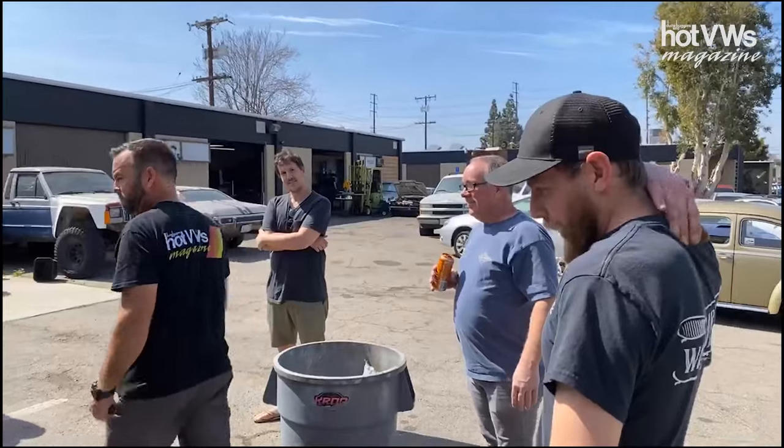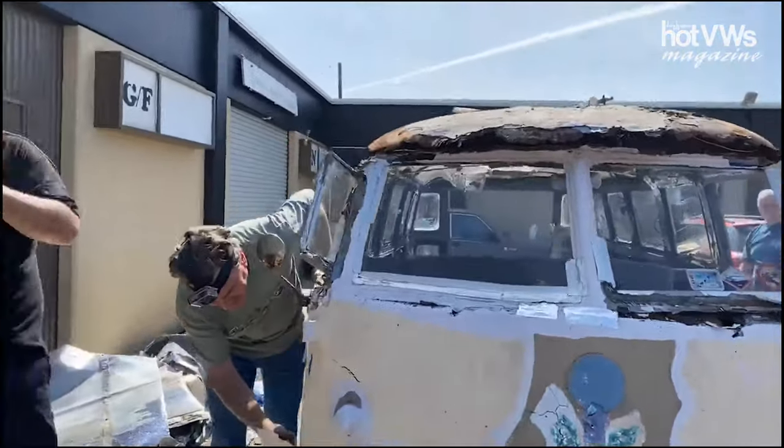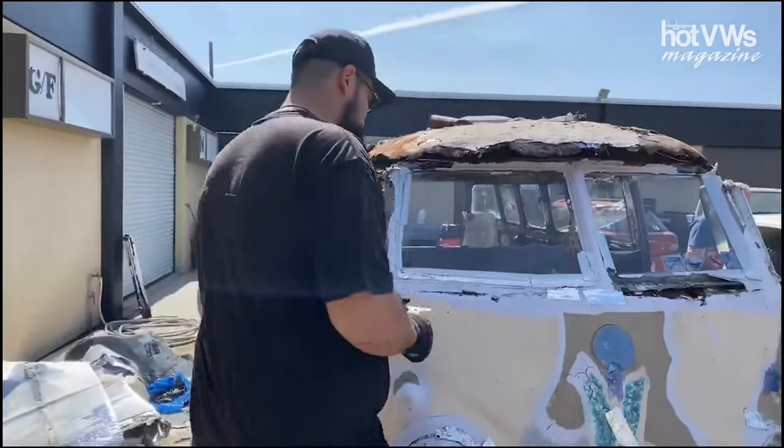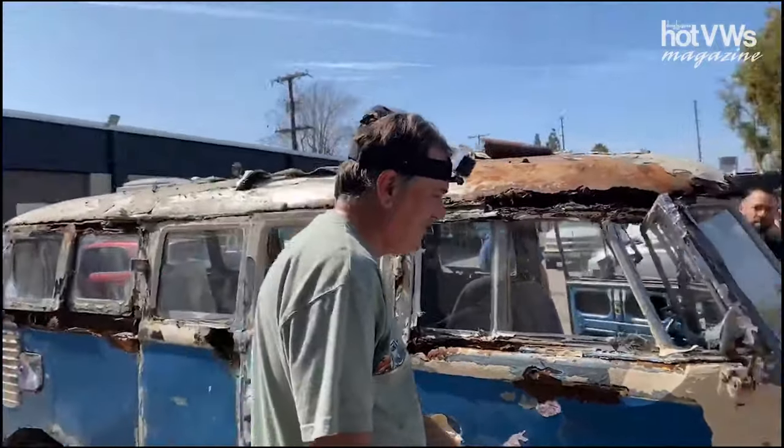Hey, you want to buy a bay window, Eddie? What's that? Want to buy a bay window? I don't know, dude. I own this beauty. Wow. He's got a bay window. Oh, yeah? Right on. It's over, actually. Look at that.